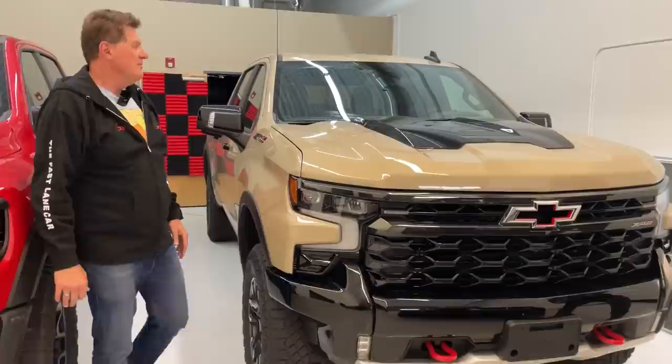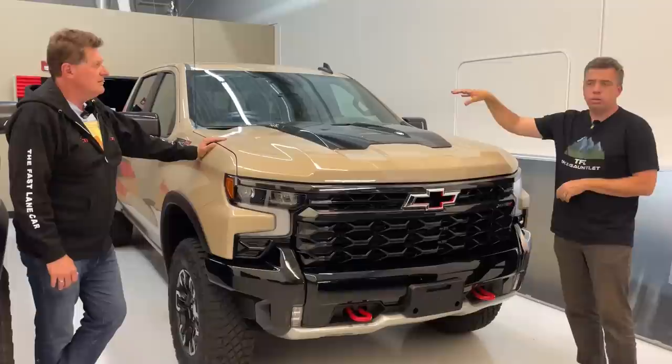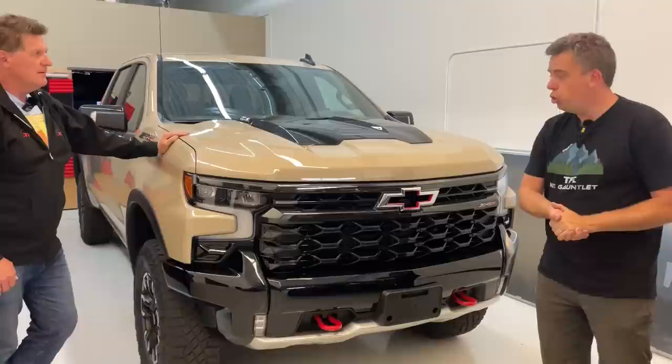Yes, which is a new Silverado ZR2. We actually traded the previous truck we had for this. That was a Toyota Tundra. Now we got this, which is the most off-road capable, light duty truck that GM currently has. And we've already done several videos with it.